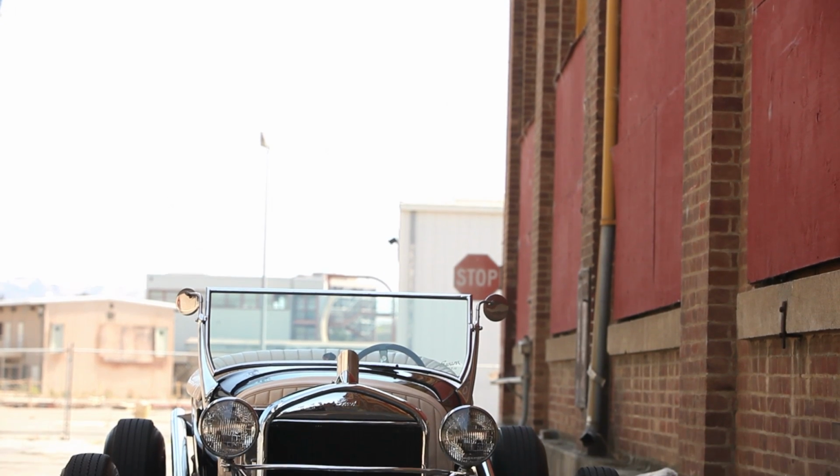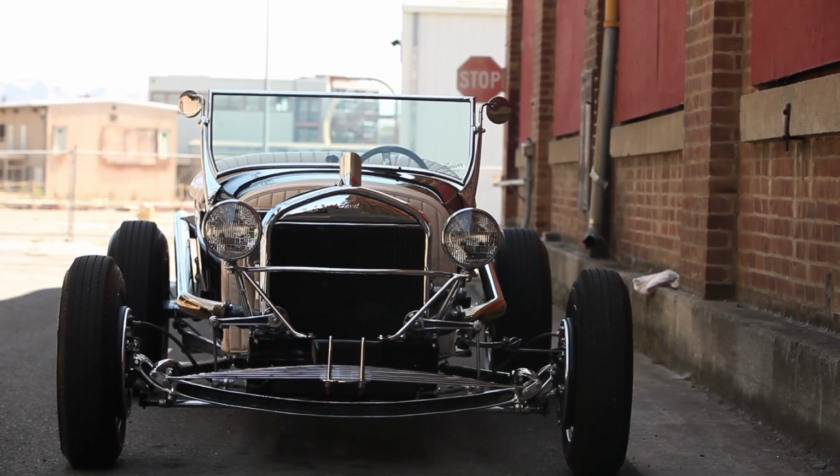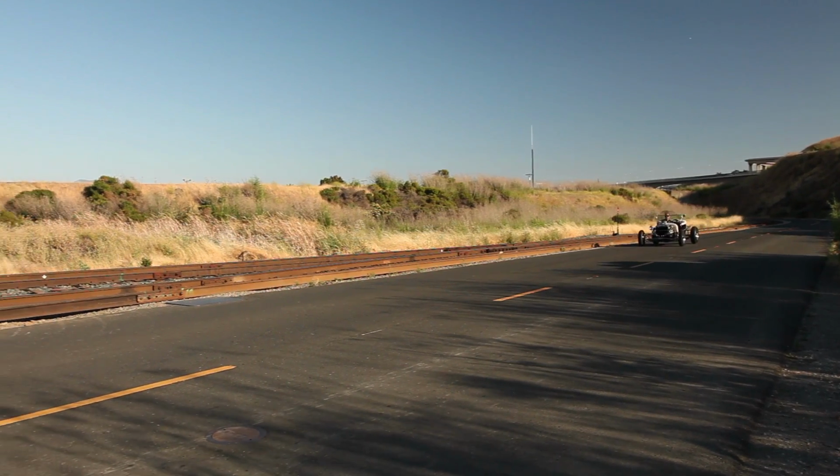This is Anji Ramsey's 1922 Ford Roadster, and it's a car that's been in her family in one way or another for the better part of 65 years. And even though it looks outstanding and drives beautifully, I did, however, encounter one small problem.